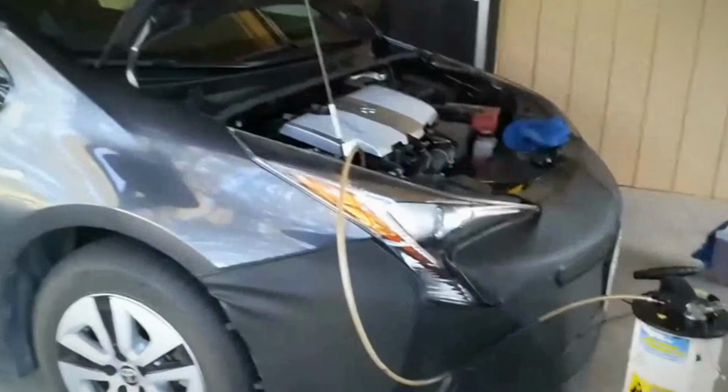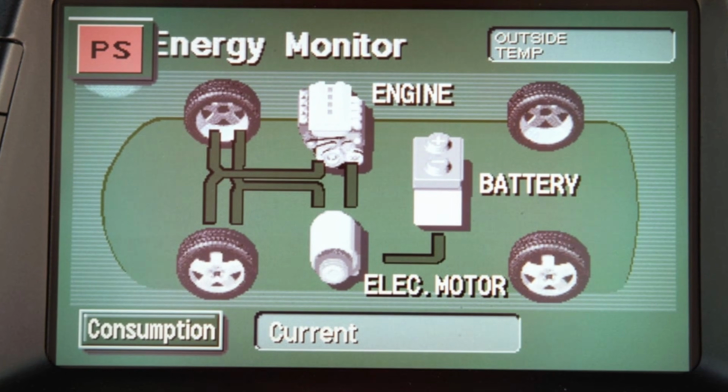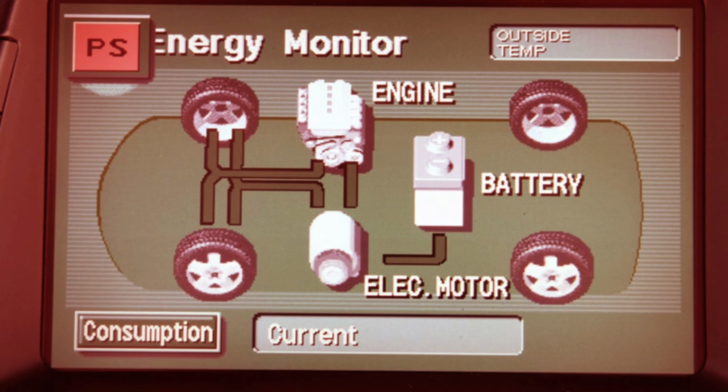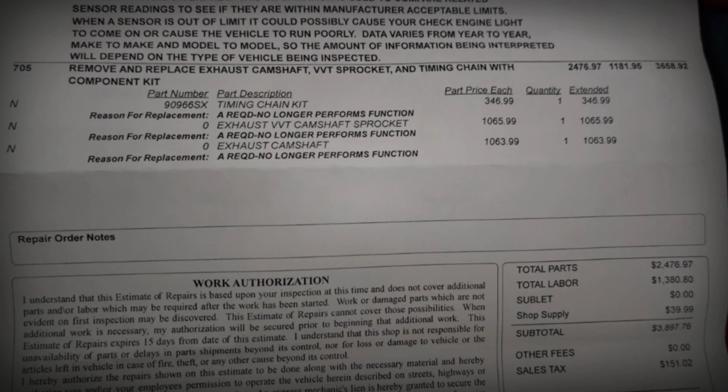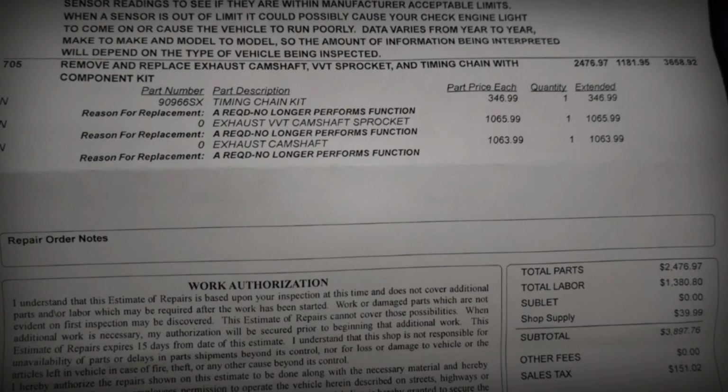They followed the maintenance schedule. They changed the oil. They assumed the hybrid system would just take care of itself. That assumption is the root of every premature failure I have seen.